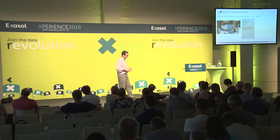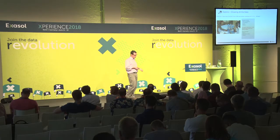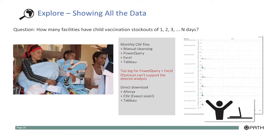The process for pulling data had monthly CSV files, some manual cleansing involved, dumping into Power Query in Excel. And as the project grew over time and over space, taking over more of the country, that ended up being too big for Power Query in Excel to handle. Even with that, they couldn't support the kind of analysis that we wanted to do. So we ended up having to redo the data pipeline: direct downloads, Alteryx. If I wasn't here this week, it would be Exasol. So it's CSV for a moment, and then Tableau.